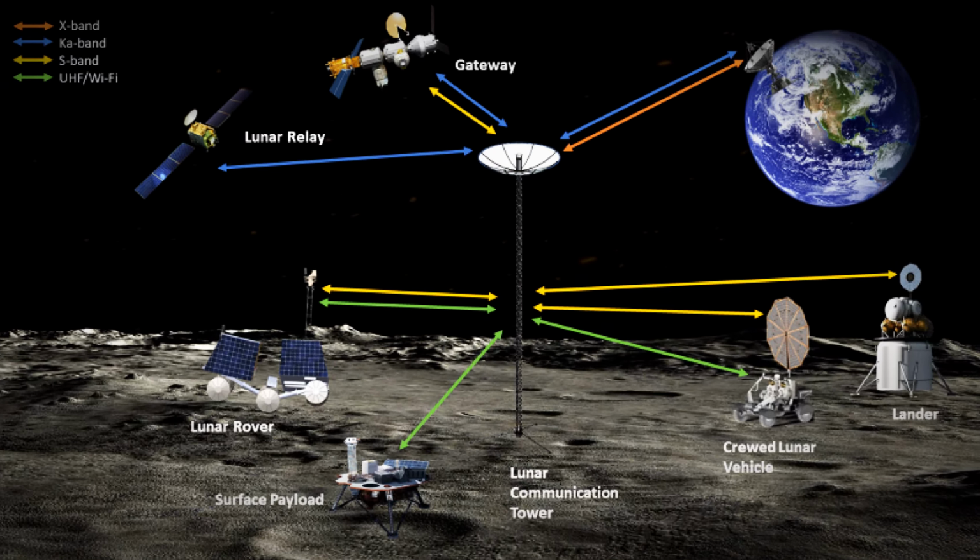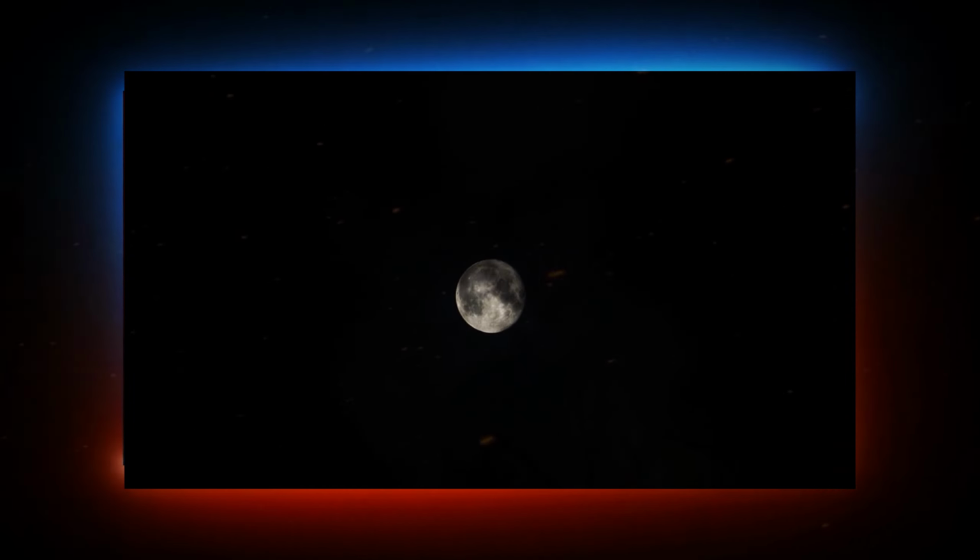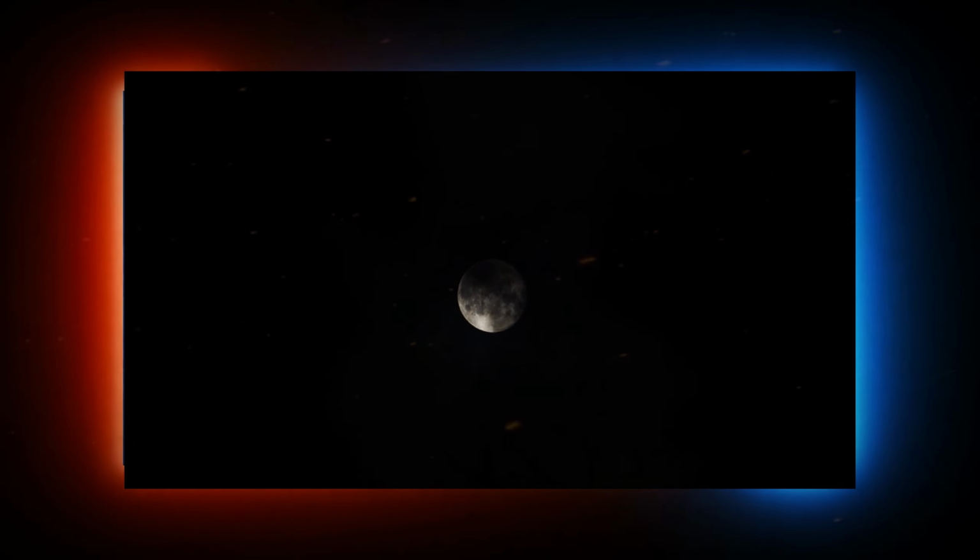In 1959, Luna 2 became the first human-made object to reach the moon, and the following year, Luna 3 captured images of the far side of the moon, an uncharted territory previously unseen by humanity.